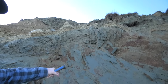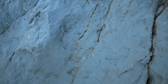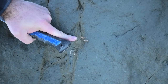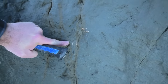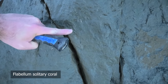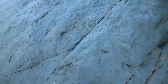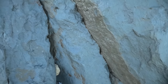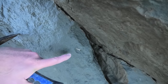It's always exciting when I find a cliff that hasn't got an overhang, because then it's safe to go have a look at it. Have a look there. There's some nice gastropods, some shells in there, beautiful little ones. And there's a flabellum, a solitary coral. There's some more flabellum over there. There'll probably be a tusk shell or two if we keep looking. I'm still hoping to find a meg tooth just sticking out of the cliff one day. There's a fragment of a tusk shell.